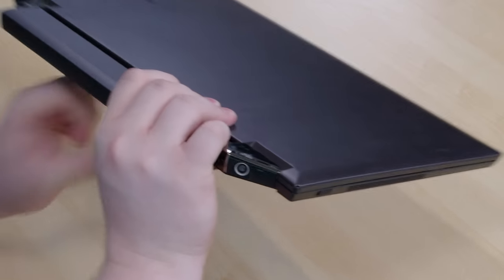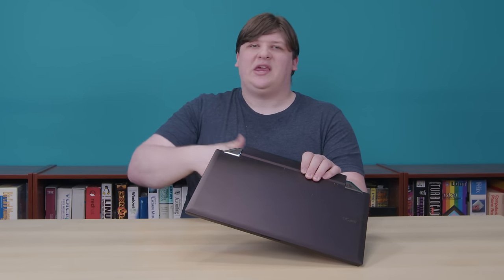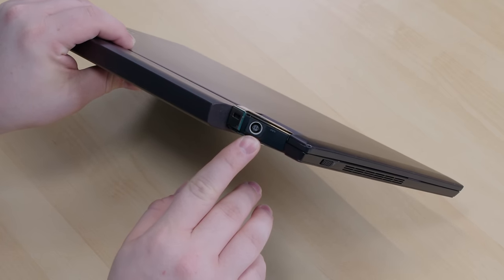And then there's the power jack. This easily could have been some tiny, easily breakable, easily losable custom supply, but instead it takes a standard Dell barrel jack. So you can get a replacement power supply for this thing, even for this highly exotic model, for $30. Commendable. Let's go ahead and open the screen.